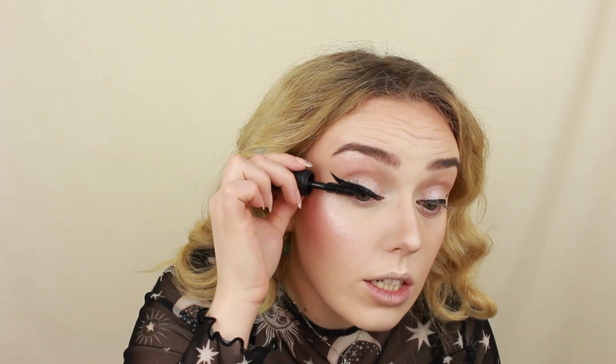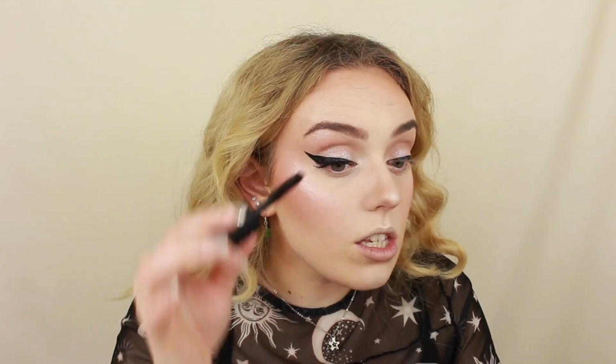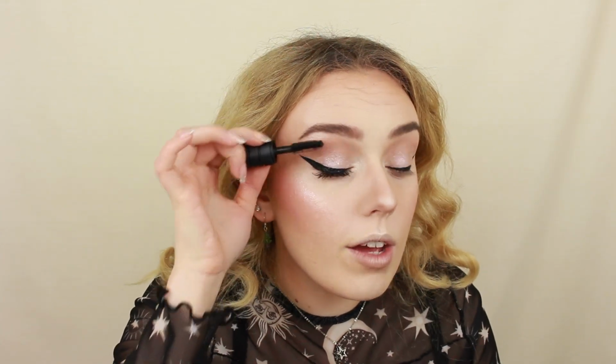So I'm only going to do my top lashes here. I'm not going to do my bottom lashes. I just really wanted to focus everything on the top lid. We've got nothing on the lower lash line. We've got no colour, no liner, no shadow, no nothing. So I wanted to do the same with the lashes.